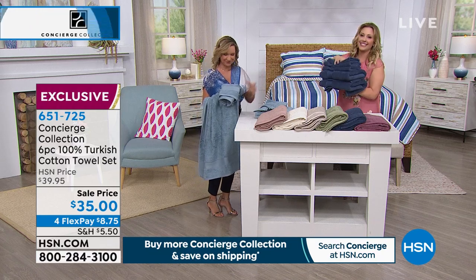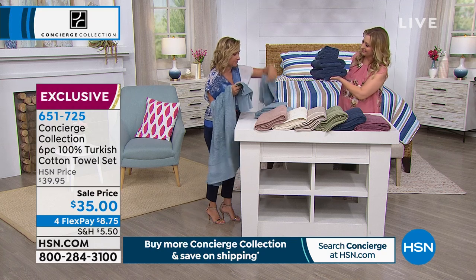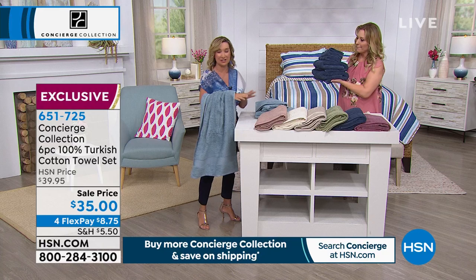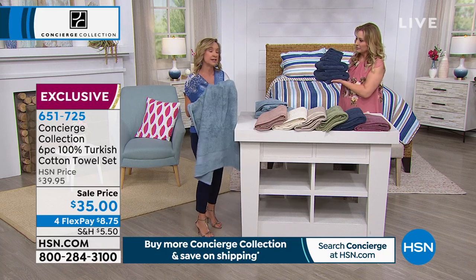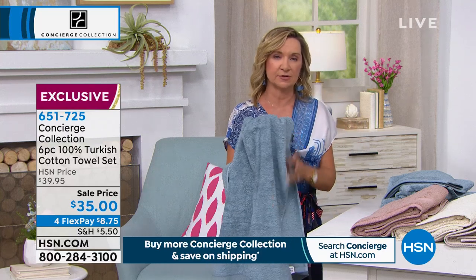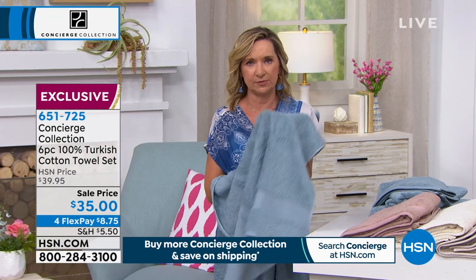One washing. This is a steal. So soft and comfortable. If you've been to a fine hotel and you've had towels that were amazing, I guarantee you they were Turkish. And let me explain one other thing. A lot of times you hear about Egyptian cotton. We love it for sheets, but not for towels, because they don't dry as fast. So that's why you want to go with that long staple Turkish.